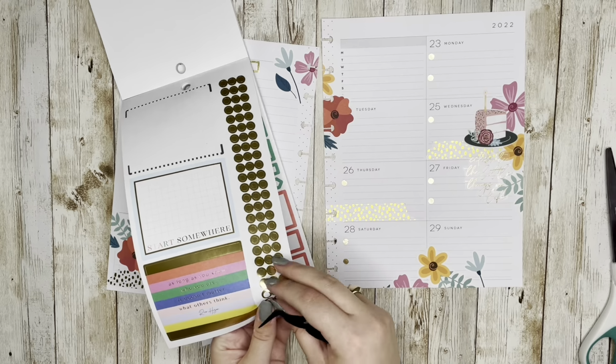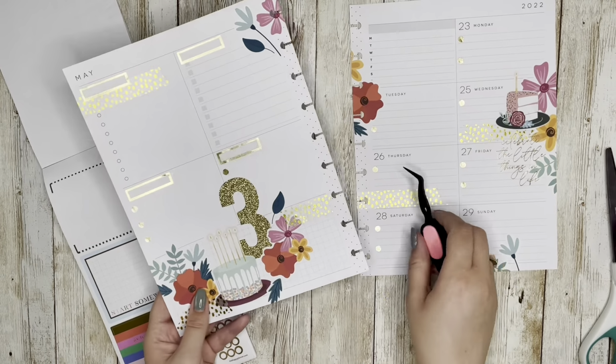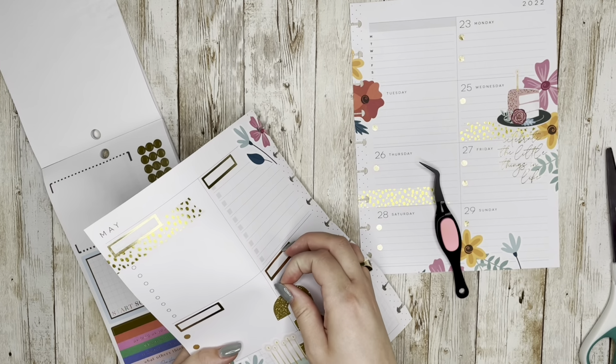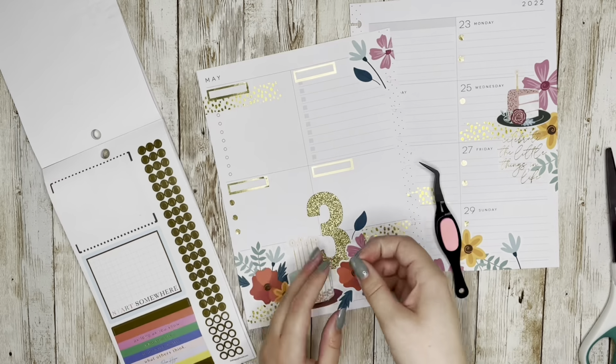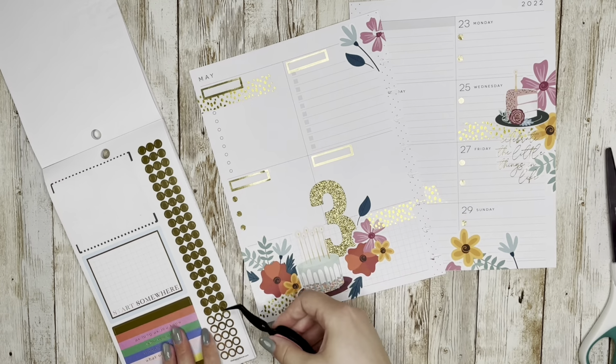So I'm going to place these bullet points and I will be back in a minute. So I placed all the bullet points. I'm looking at this one that I placed in this box and it just looks so odd above the 3. So I'm just going to leave the box blank for now, and maybe I'll just write in something directly on the page that doesn't even need a bullet point.